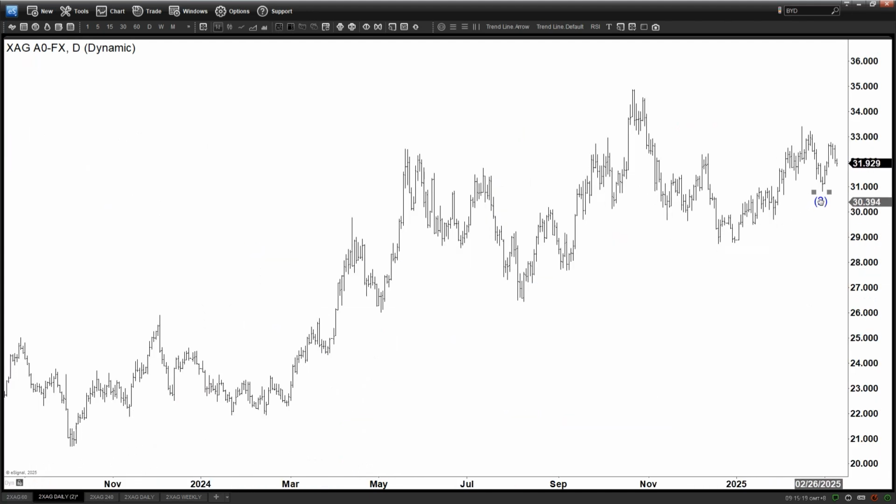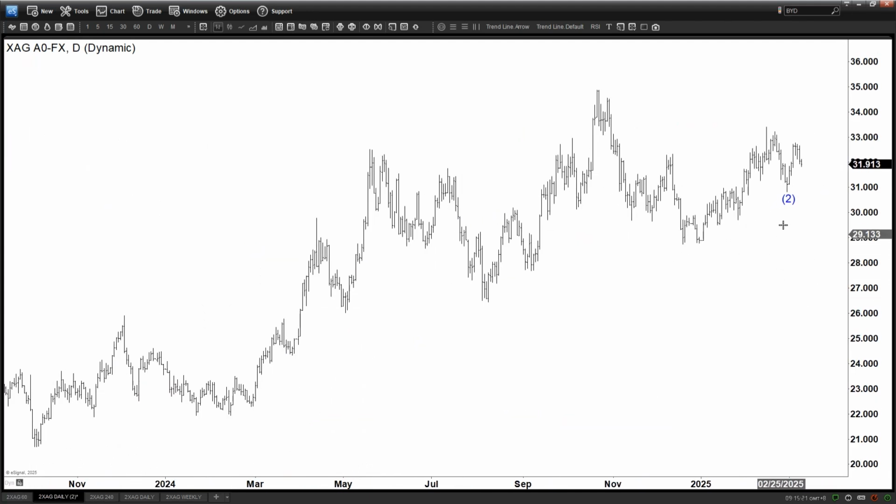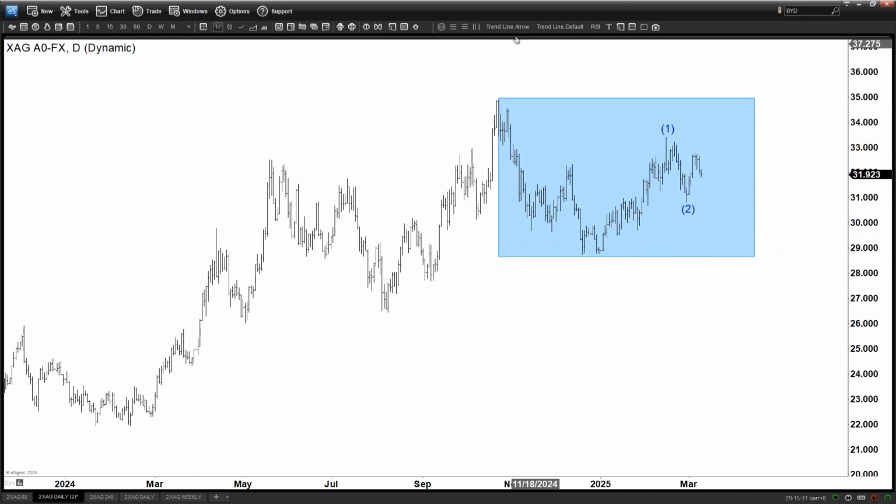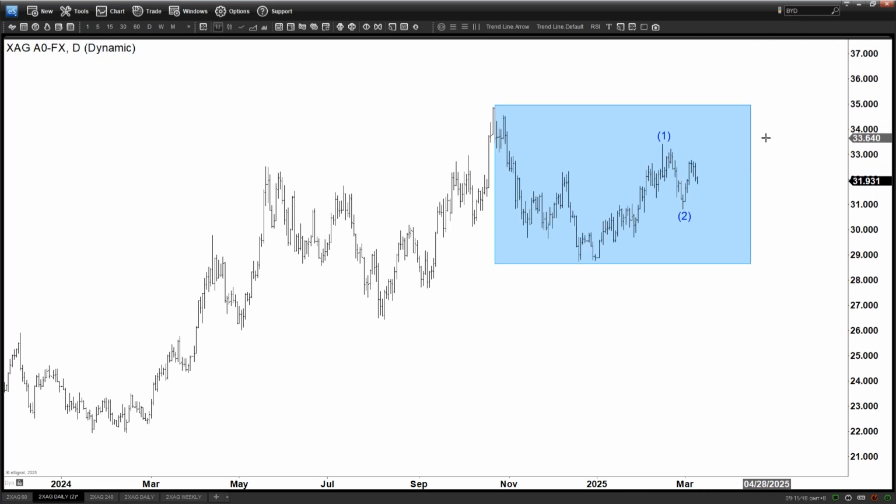So here is the wave 2 in the daily time frame, and that means this is a wave 1. If we look at the larger time frame, silver is kind of sideways, right, trapped in this range here. So we still need to break. Eventually only a break above 35 is going to clear the move up, right? The count here is bullish, but only a break above this 35 really clears up the bullish view.